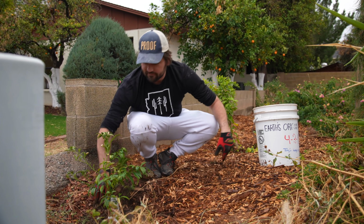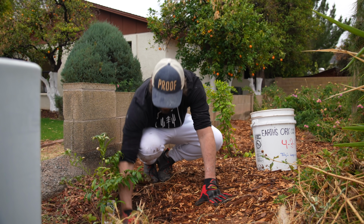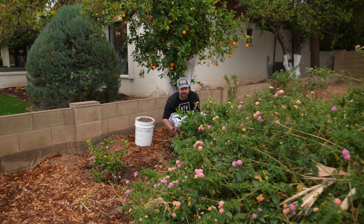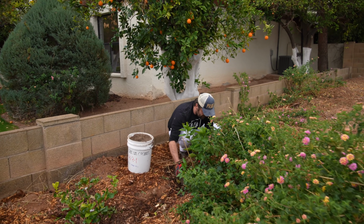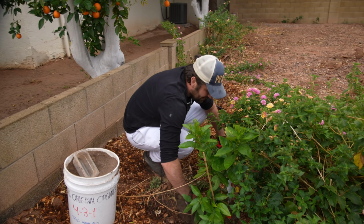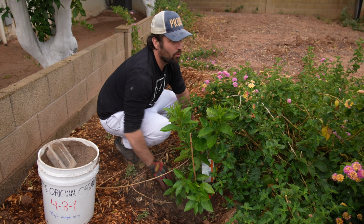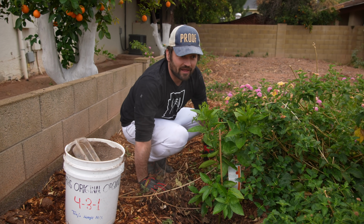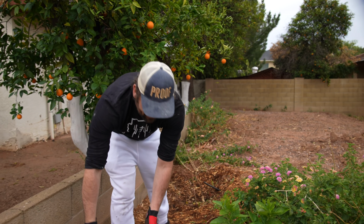So I'm only going to put one scoop here just because it's a much smaller tree, this kumquat. This year on this property, we're going to have citrus of all variety. We'll have lemons, we'll have oranges of different varieties. We'll have limes. We're also going to get mulberries this year. My apple tree is flowering, so we'll go back there in a moment.